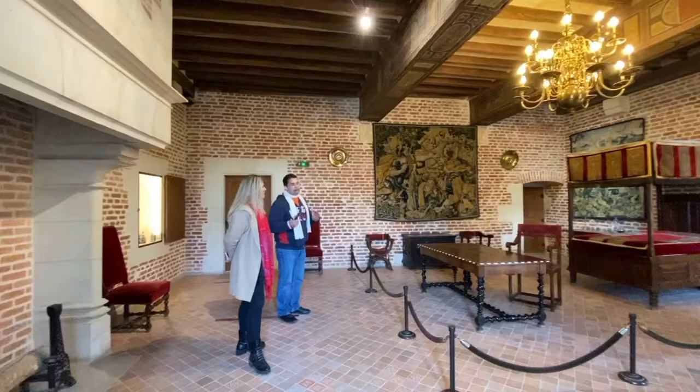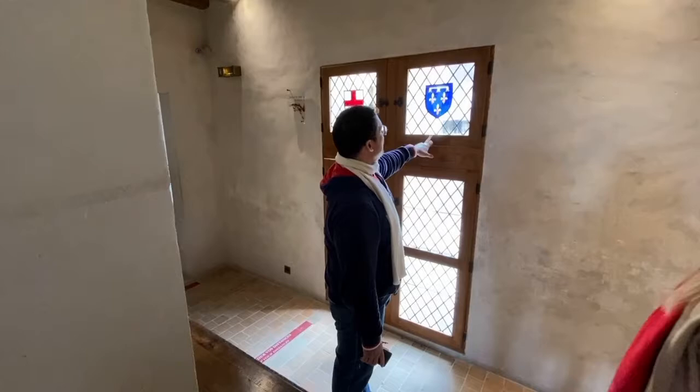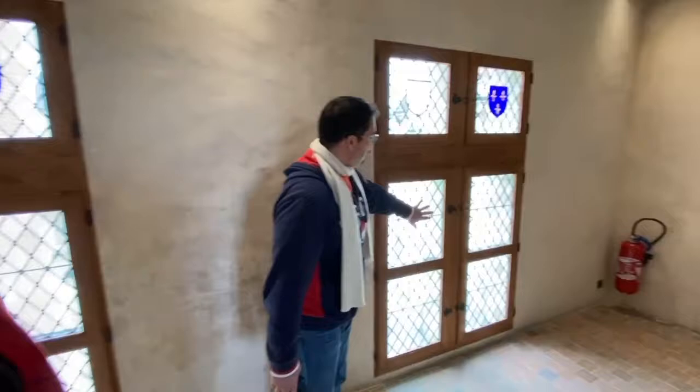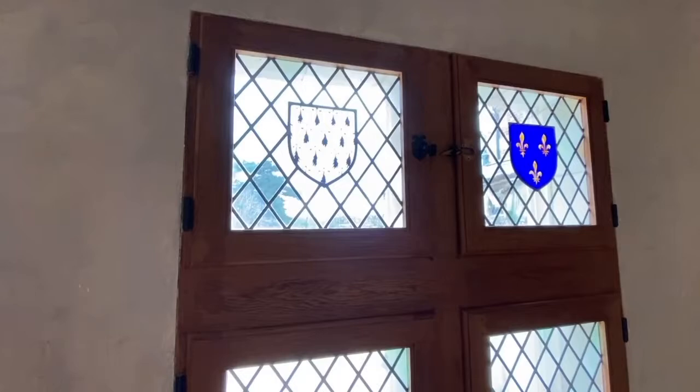So we have Louise de Savoie. You have the blason, the coat of arms. You have Charles VIII, and Anne of Brittany also. Anne of Brittany had the little chapel added to the building of the Clos Lucé. La Bretagne. And the arms of the King of France. Something easy to imagine, down to the stairs.